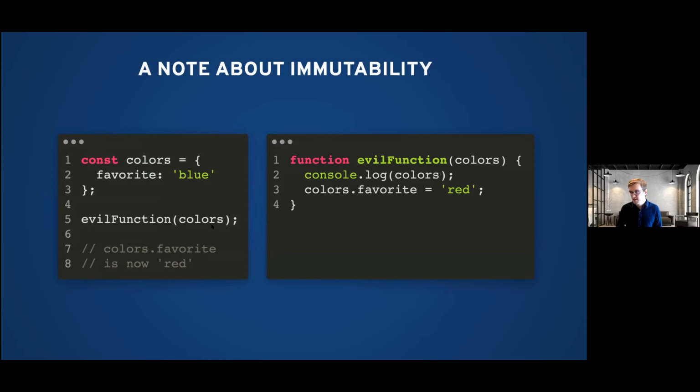You can say that mutating variables is frowned upon, which yes, it is. And you would never write code like that, and you probably wouldn't and shouldn't.